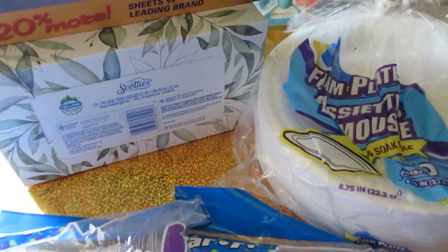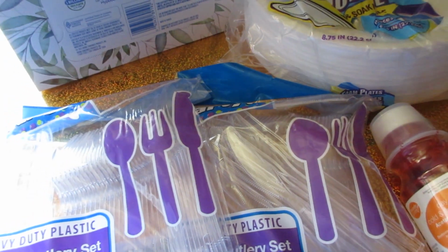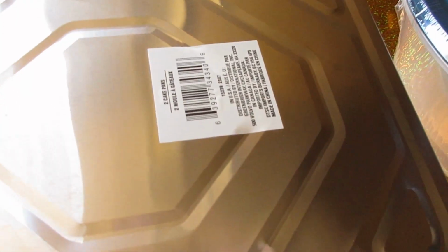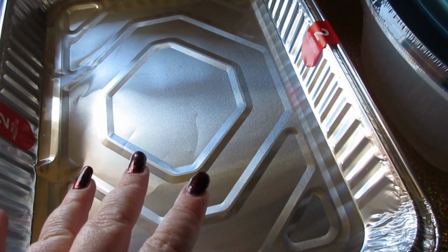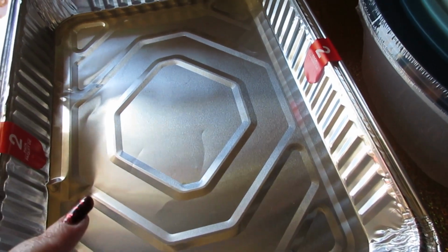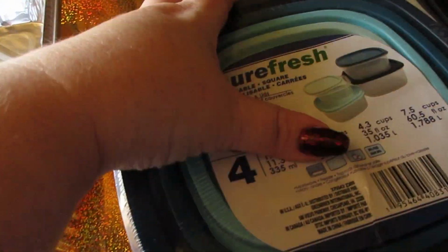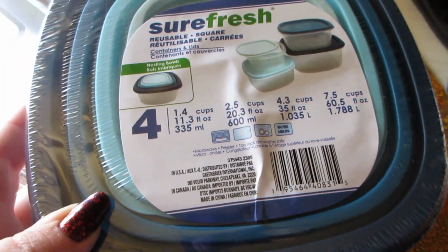And you'll see there's no cleaning supplies today because I already stocked up on cleaning supplies the last time I went to the Dollar Tree. Well, I got a 2-pack of these. I guess they're 2 cake pans. Connor's birthday is coming up and his birthday party, so I wanted some containers to hold cupcakes or hot dogs, whatever I want to use these for, but I needed some foil pans. So, 2-pack of those.